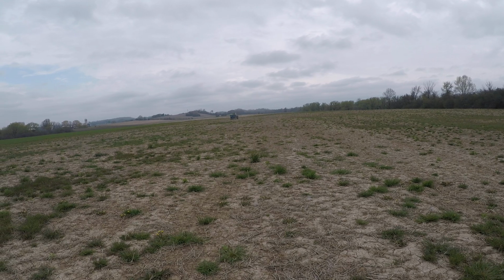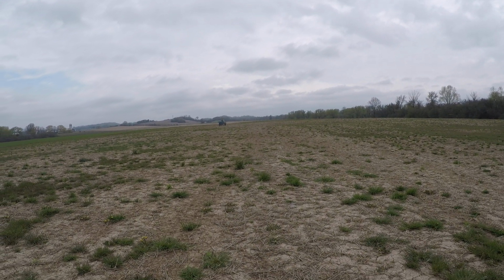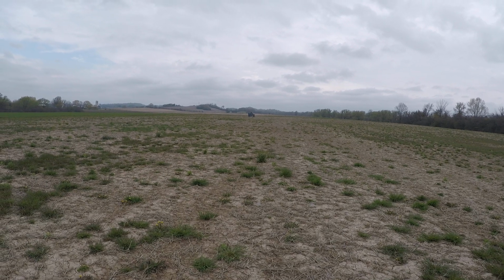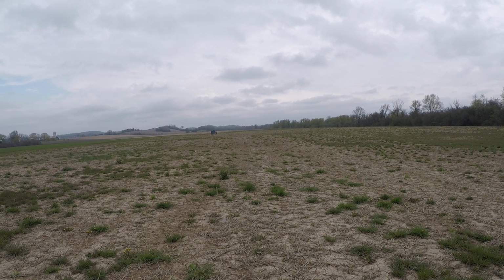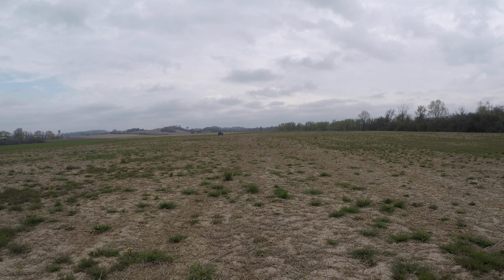So we did soil samples in the fall. Our custom spray guy came over and took soil samples, so they got a pretty good idea. We are down on K, which we've had some pretty good yields in soybeans the last few years, so that's kind of the reason why our K levels are down.